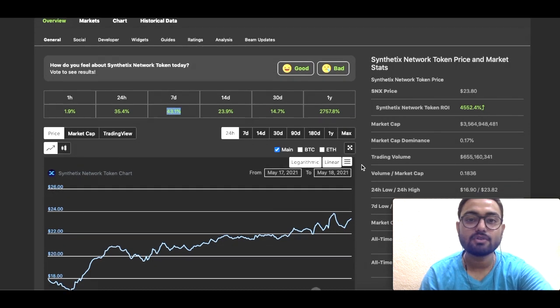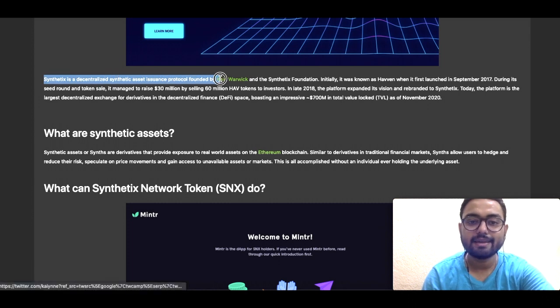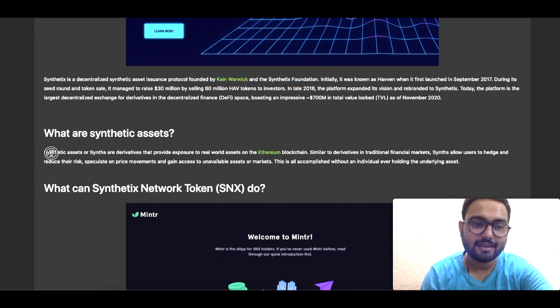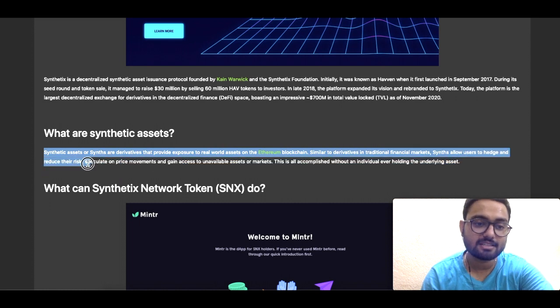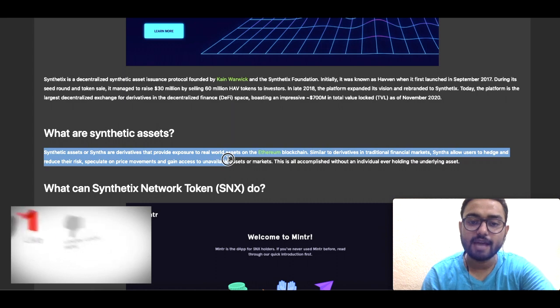Now let's take a quick look at what the Synthetix token is all about. Synthetix is a decentralized synthetic asset issuance protocol founded by Kane Warwick and the Synthetix Foundation. Now let's understand what synthetic assets are. Synthetic assets, or synths as they call them, are derivatives that provide exposure to real-world assets on the Ethereum blockchain. Similar to derivatives in traditional financial markets, synths allow users to hedge and reduce their risks, speculate on price movements, and gain access to unavailable assets or markets.